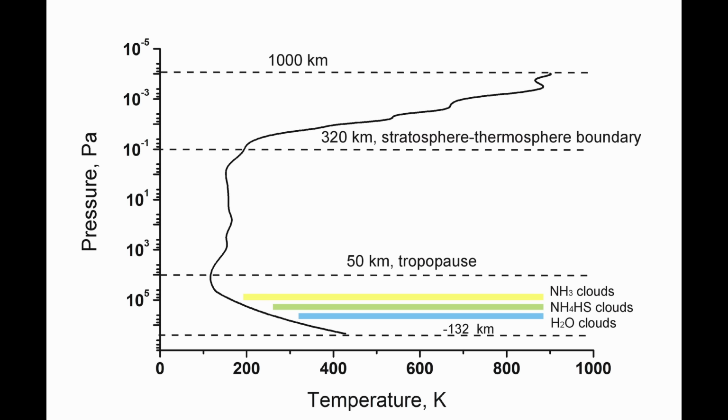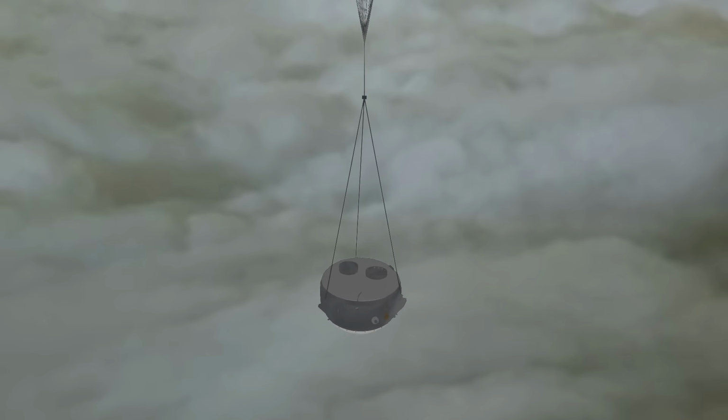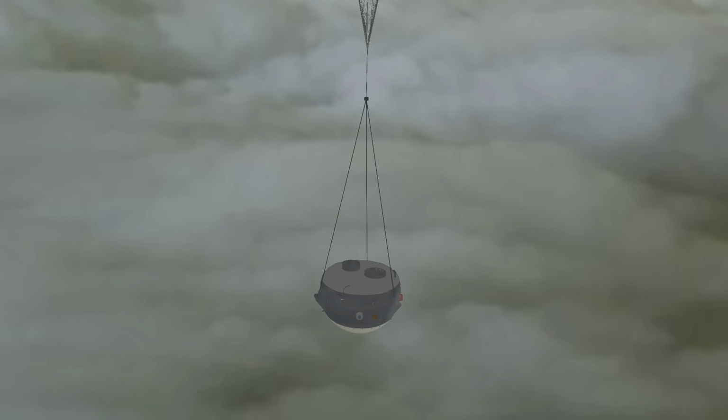They found the winds actually continued to get stronger as they went deeper down. Like one model had the winds getting as high as 650 kilometers per hour as they descended deep into the atmosphere. Lightning was detected, but it was about 1/10 of what they expected.